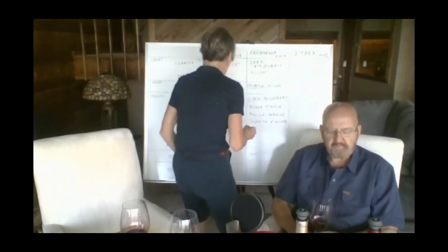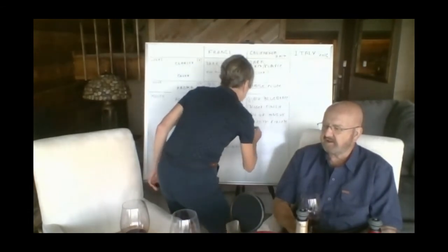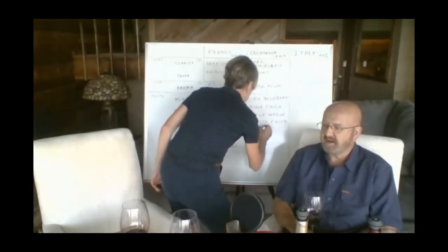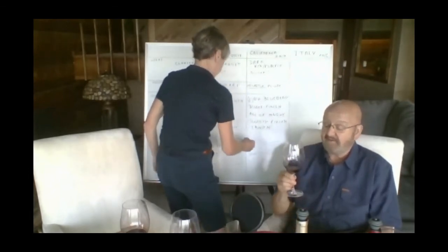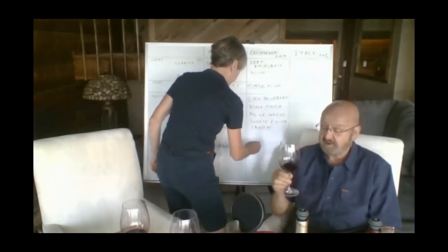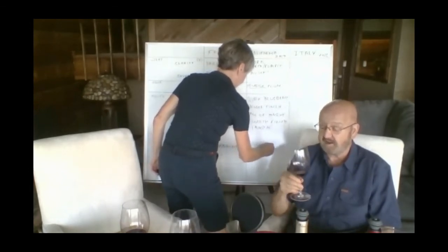Do you get any tannin in this puppy? It's very smooth. I get hardly any tannin at all. If there's any there, I can hardly taste it, which is very unusual. I found that these are reasonably priced wines, and there are very few tannins. This is really a nice wine for the price.